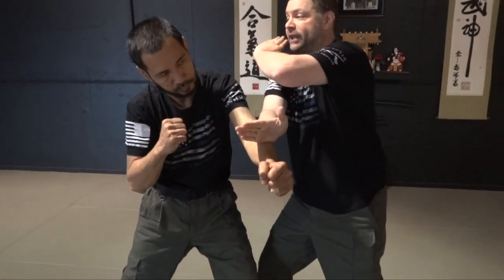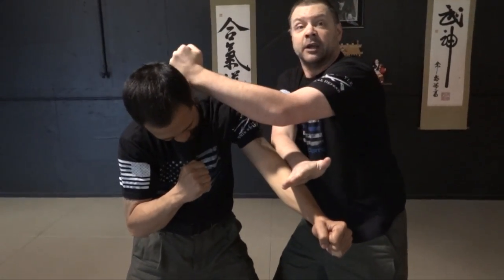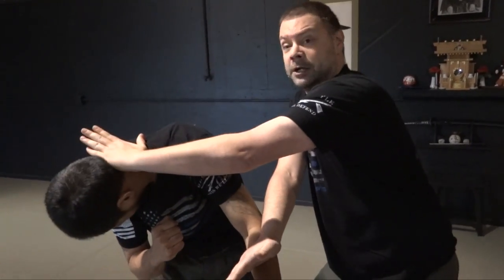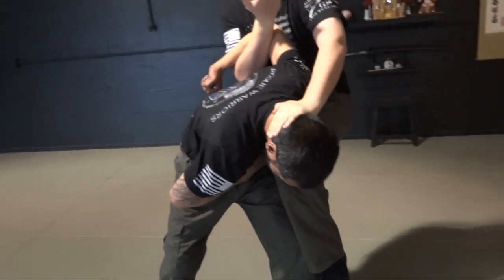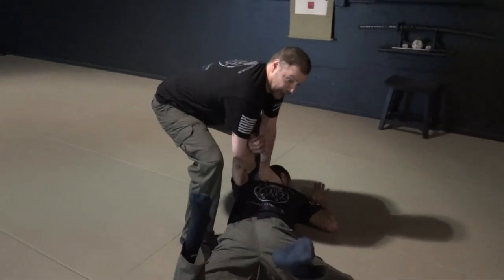Okay, here, catch. This can either be catching his head near the base of the skull, or it could be a strike. You wanna affect his head and his vision. So either strike or catch. And as you manipulate this, right away, smash their face with a knee as you hook their elbow, and then keep rotating until you take them down.